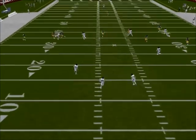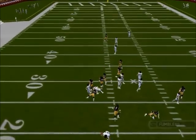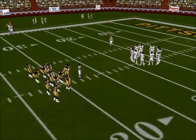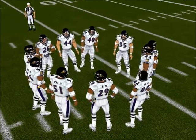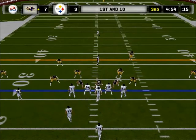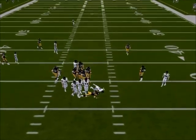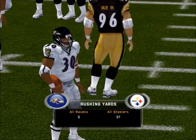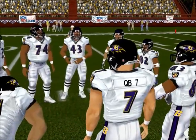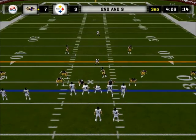Kick is up. Taken from the 10. Tackled. Fumble! Ravens recover. And that almost was disastrous for Baltimore, but the Steelers just couldn't get anybody there. First and 10 from the 27. Handoff. No gain. They're going to say gain 1 yard, so 2nd and 9.